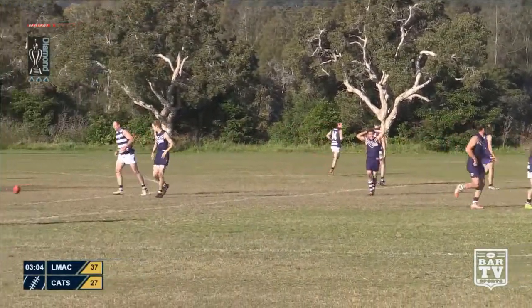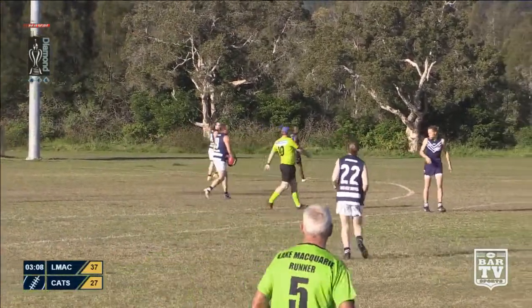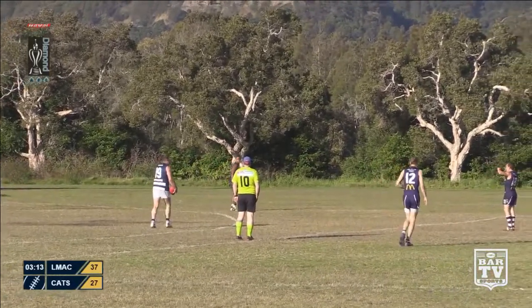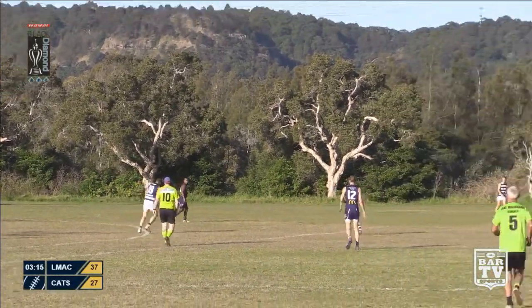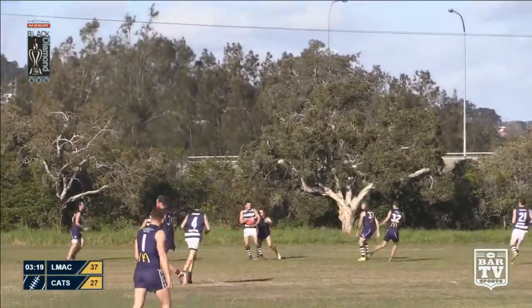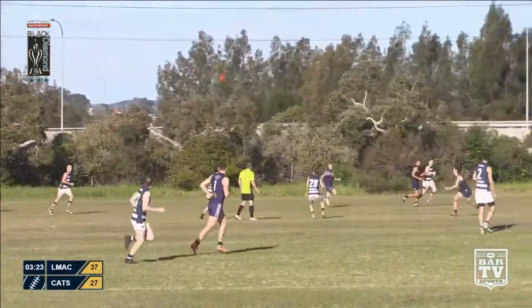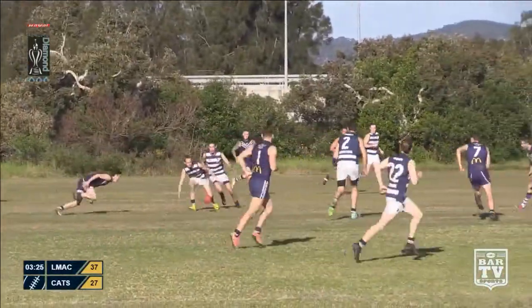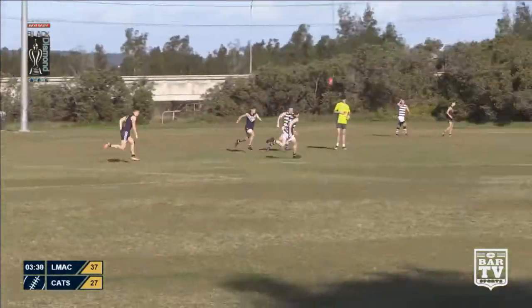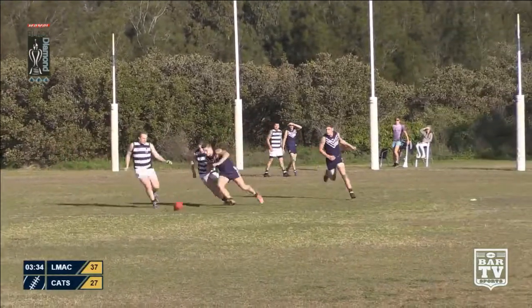Penalty to Muswellbrook. Hasn't exactly handed the ball, but he's got away with it. Muswellbrook penalty, told to play on. Left foot kick out onto the wing. Good mark there. Good mark to Muswellbrook. He's going to centre the ball. Not a big kick. Ball's rolled forward.